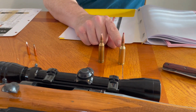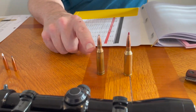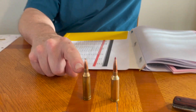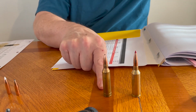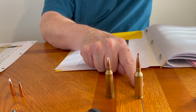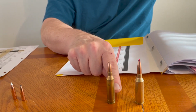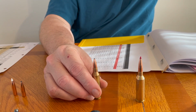You've got the 30-degree shoulder, you've got the nice short fat column. Here you have a 25-degree shoulder and a shorter neck. There's a lot of modern in this and less modern in that. So when you start shooting 140 grain bullets, the capacities become more even, but you still have a slight advantage with that 6.5 Rem Mag.